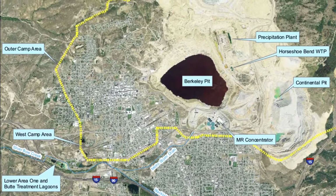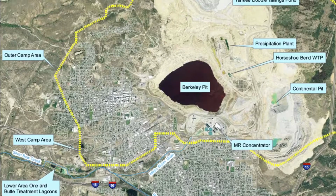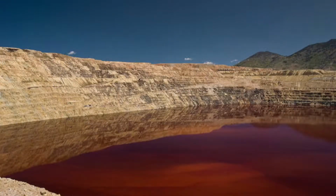As shown in the picture, the Berkeley Pit is very close to the town of Butte, and toxic chemicals leaking into the groundwater of the town would have a devastating effect on its residents. The concentration of heavy metals at one point was so high that copper was mined straight from the water and is still being mined today. These levels of toxins present are a great threat to nearby water, soils, and wildlife surrounding the area.